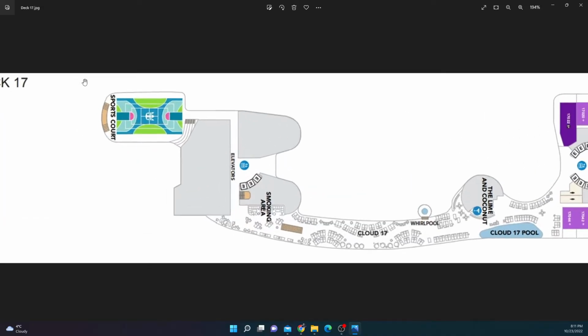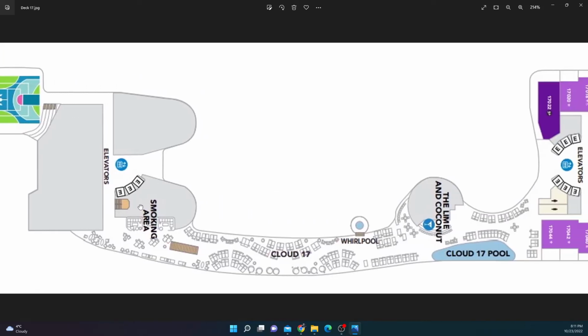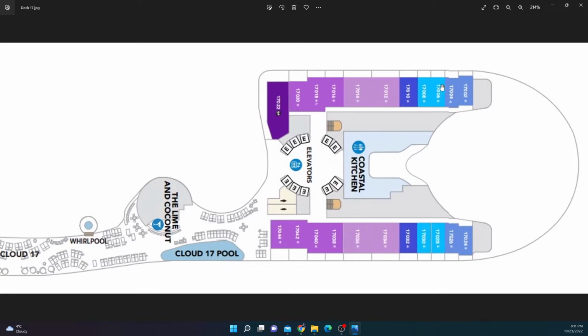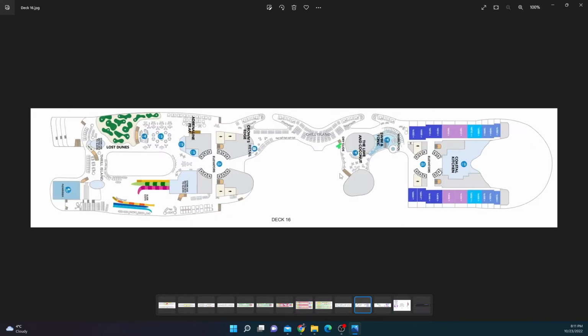Coming over to deck 17, I'm going to start at the back end of the ship or the aft end. You have your sports court. This is going to be your basketball court, your volleyball court, your dodgeball, that sort of thing. Quite a bit of teens and youth you'll find around into this space here. You have your Cloud 17 as well as the pool and the Lime and Coconut. This is going to be your infinity pool off to the side of the ship. This is going to be adults only, well 16 plus only in this space here. Leading off to some more suites as well as the Coastal Kitchen. Coastal Kitchen is for suite guests only, and it is located on decks 17 and deck 16.